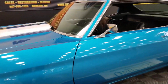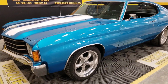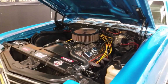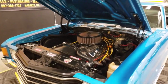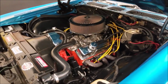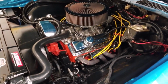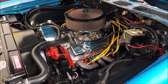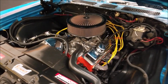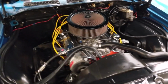Check out that engine bay. Alright, here you go, hood pop. Nice dressed up engine bay. Again, 350 Chevy, paired with a Turbo 350. So we got headers on it, power steering, power brakes. Edelbrock chrome valve covers. Again, Edelbrock intake, carb. Great sounding, smooth running engine.